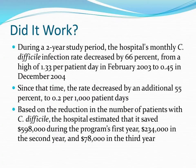So the question is, did it work? And it looks like it did. They had a 2-year study period, and the hospital's monthly C. diff rate decreased by 66% in February 2003 to December 2004. After that, the rate decreased by an additional 55% to a rate of 0.2 cases per 1,000 patient days.